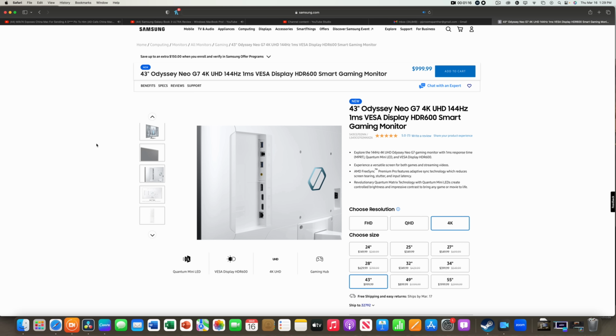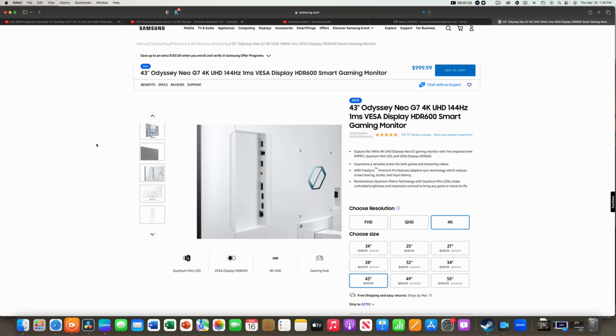I was also hoping for it to be a good gaming monitor. Obviously, I do have a PS5 and an Xbox Series X, so I did want to make sure that it did work well with those. And then I also have a Mac Studio that I like recording in 4K, so I like to make sure that it can obviously see the 4K natively.